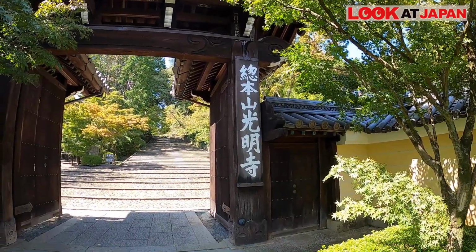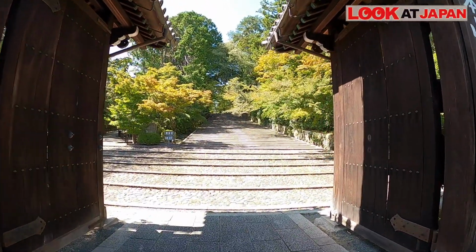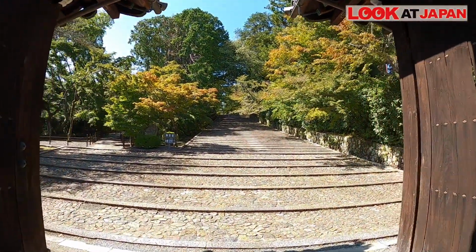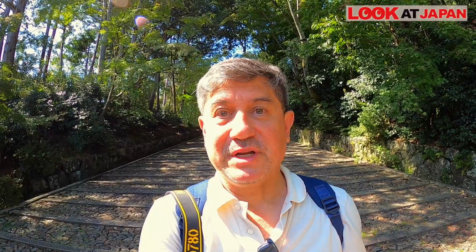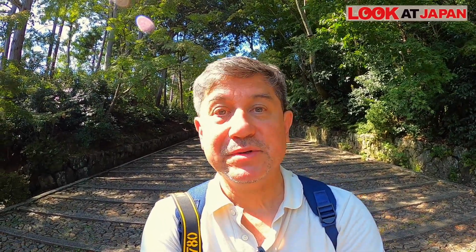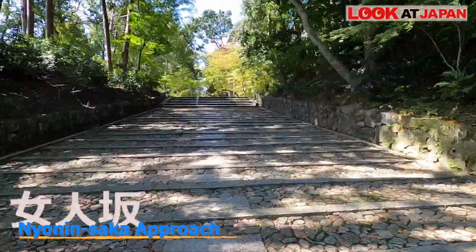After walking through the main gate, visitors are welcomed by two long paths which lead up the hill to the temple buildings. I suggest climbing the wider of the two. Now the real beauty of Komyo-ji Temple is right here. This is the main path, a wide cobblestone path which leads up the hill to the main worship hall.